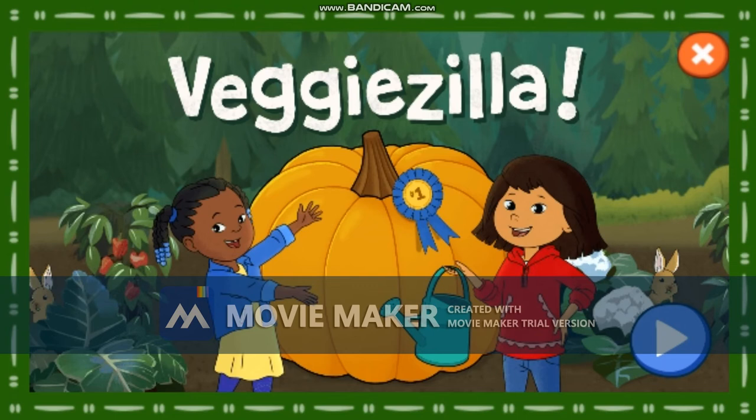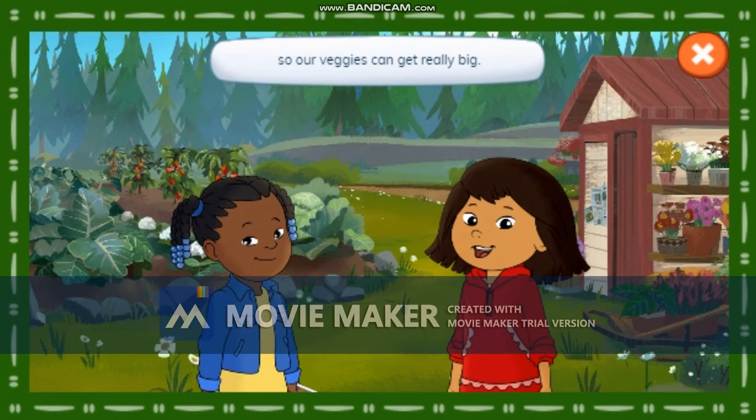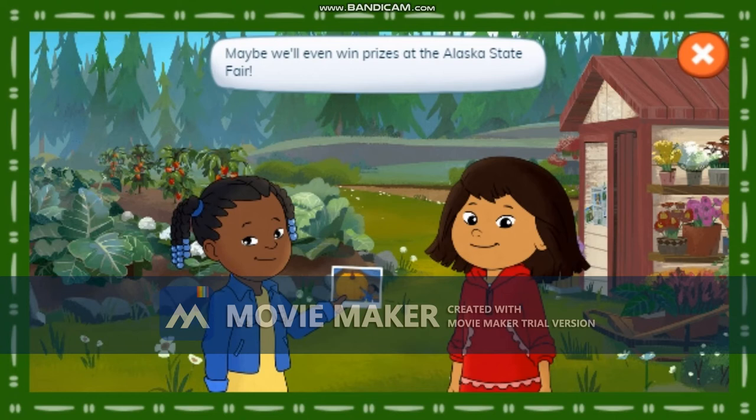Veggiezilla! Hi, everyone. It's me, Molly. And I'm Trini. Welcome to my garden. Vegetables need sunlight to grow. And in the summer, Alaska gets a lot of sunlight. So our veggies can get really big. Help us grow giant vegetables to eat. Maybe we'll even win prizes at the Alaska State Fair.